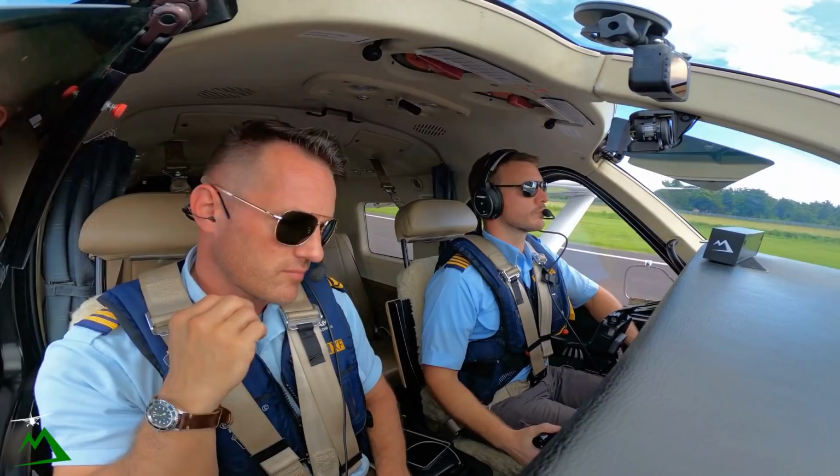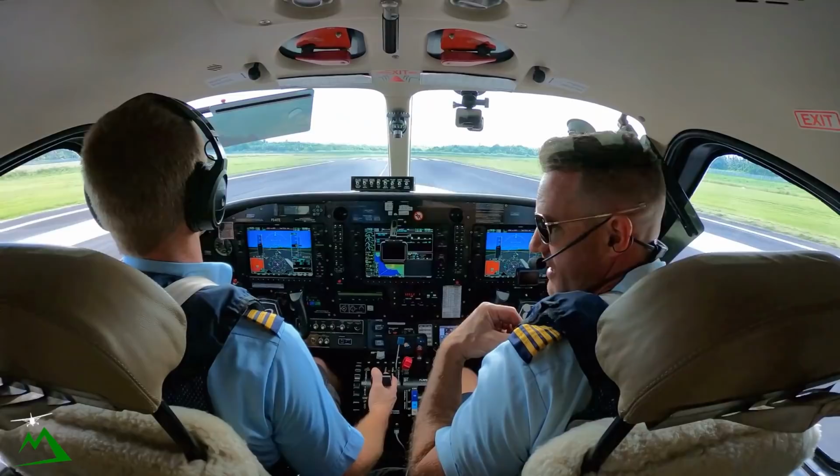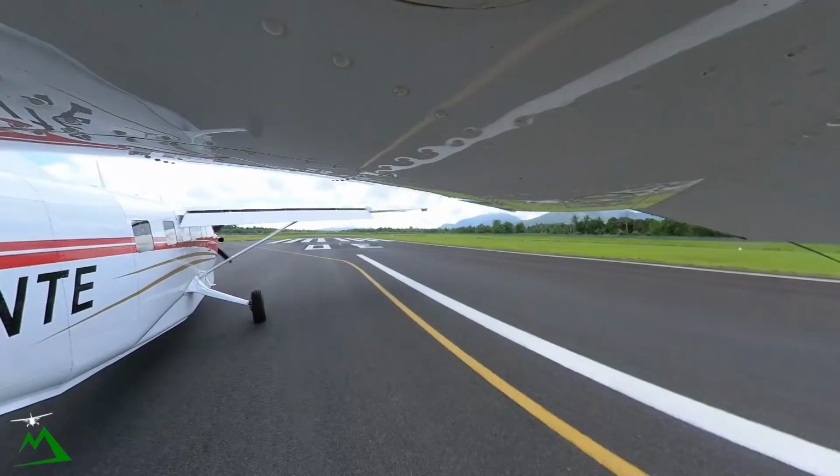If you're a first time viewer and you're wondering what these vests are, they're just life vests underneath of them. It's yellow and then we have a raft in the back just because we'll be going over open ocean for further distance than 50 miles, and we'll be outside of gliding distance as well.